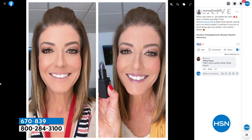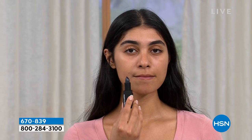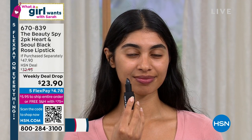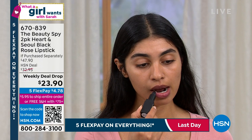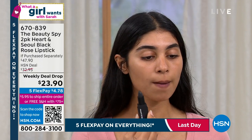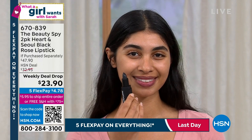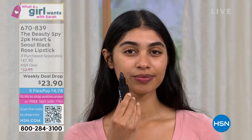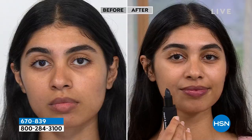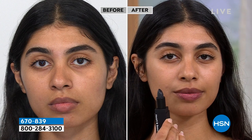If you've always wanted to try a Black Rose lipstick, I will tell you this. There's only one other prestige beauty brand in the world that does Black Rose lipsticks. There's only one, and they're very expensive. You will not get two for $23.90. That's what I can tell you. It's one of the most expensive, most prestigious, high-end luxury beauty brands. If you've heard about Black Rose lipsticks, if you've always wanted to try it, the only place you can get any other kind of Black Rose lipstick is with our Chelsea Beauty Spy collection. So that's why it is a must have. You are getting two.